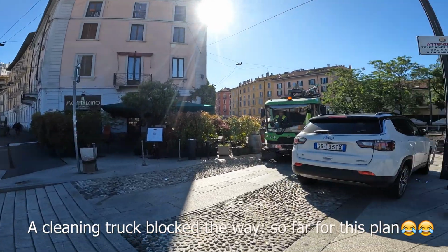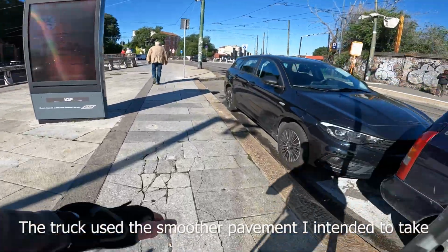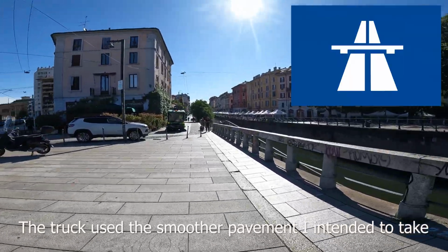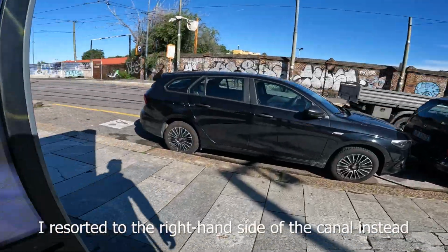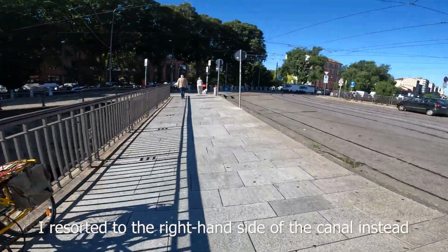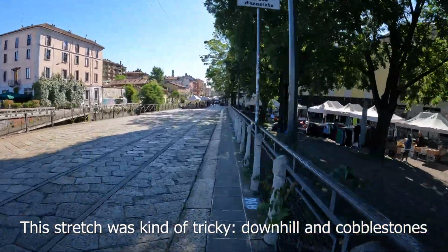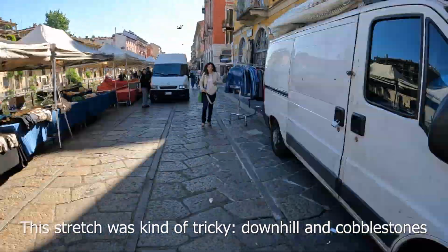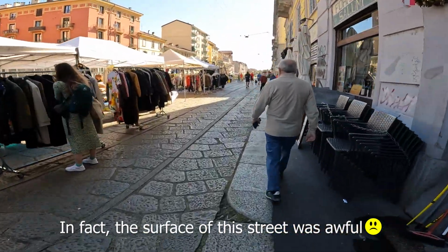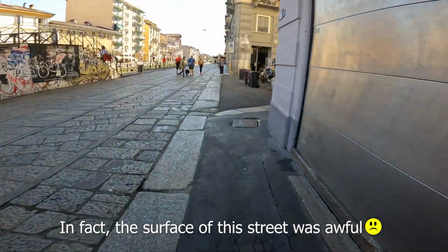Well, so far for that plan. There's a cleaning truck backing up. So yeah, I'll take the other side. I mean, that cleaning truck is using the lanes I was planning to use. That's gonna be awkward. I'll take the other side. Why not? Update. This is not a very cool surface right here. I'm taking the smoother part over here as much as I can. It's not very even over here.